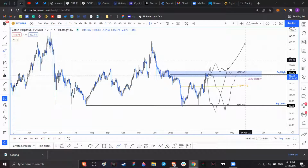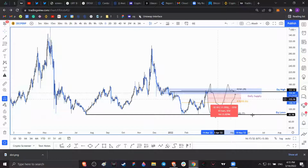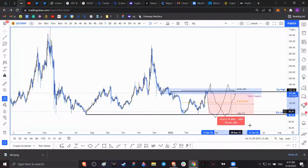I am expecting a retest of the 50 retracement level here at 122, which would be a 21% drop. And if we're lucky, we could see a 42% drop all the way down to the $82.7, which is the range low. And hopefully a sweep below that to kickstart a new uptrend. So that's my take on Zcash, which completes the analysis for the top gainers.